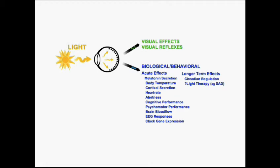Other physiological processes like body temperature, heart rate, alertness, cognitive performance, a number of other functions are regulated by some of these hormones or other processes going on in the hypothalamic tract. And importantly, cortisol secretion is regulated by the hypothalamic tract. And when you have impairment in circadian rhythm, that can adversely affect the production of cortisol. Why is that important? Because for me, it's very relevant because cortisol is a key hormone in the body that controls or has important regulatory functions in the immune system. And high levels of cortisol can actually suppress immune function.